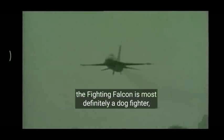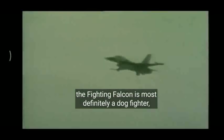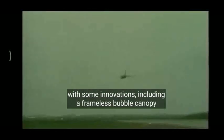All its many qualities notwithstanding, the Fighting Falcon is most definitely a dogfighter, with some innovations including a frameless bubble canopy for better visibility, a side-mounted control stick for easier control while under high G-forces, and a reclined seat to reduce the effect of G-force on the pilot.